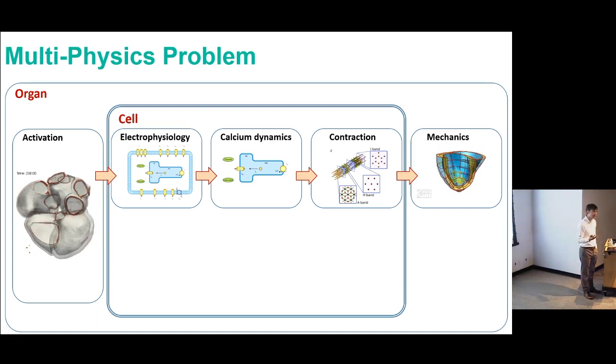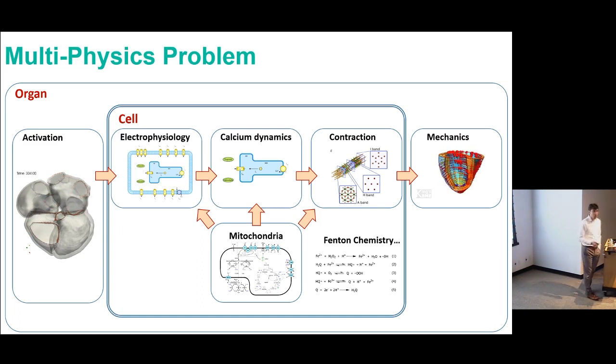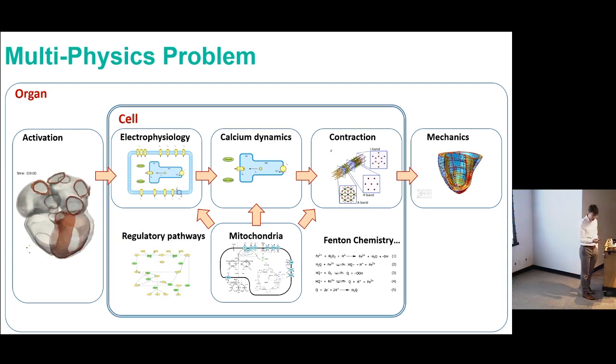As we've done more and more work with different clinical groups, we had to expand this relatively linear electrical to mechanics pathway to include more features. One that we've more recently been interested in is the mitochondria, providing energy for these systems. We've had to look at reactive oxygen species, including models of redox chemistry for mitochondrial DNA damage. We've done work on Takotsubo syndrome, as well as some other heart failure phenotypes. We've had to add in regulatory pathways, looking at beta-adrenergic regulation.